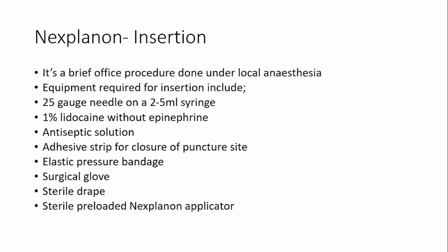These include a 25 gauge needle on a 2 or 5 ml syringe, and 1% lidocaine without epinephrine. An antiseptic solution is needed to decontaminate the surface, a sterile adhesive strip for closure, and an elastic pressure bandage, which reduces the risk of hematoma. A surgical glove, because it's a sterile procedure, and a sterile drape to keep the field sterile. Then the sterile preloaded Nexplanon applicator.